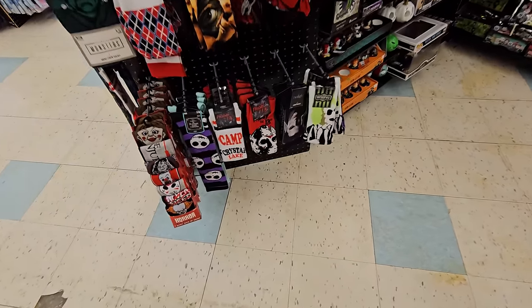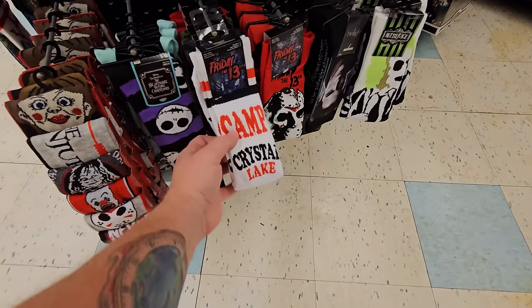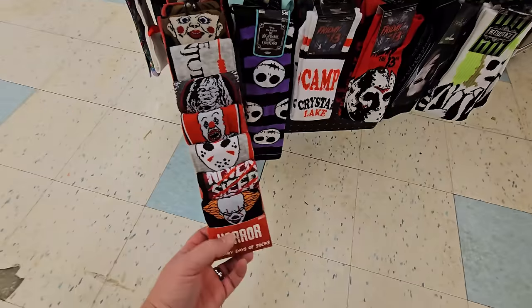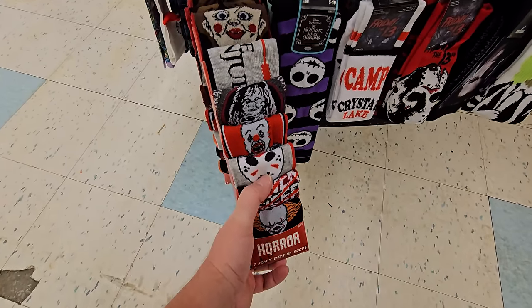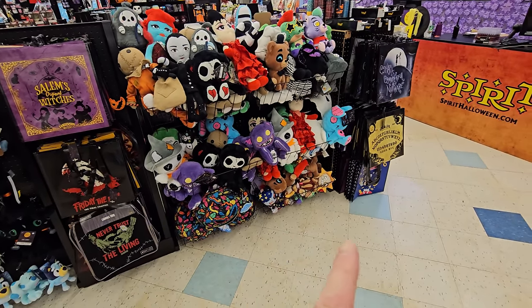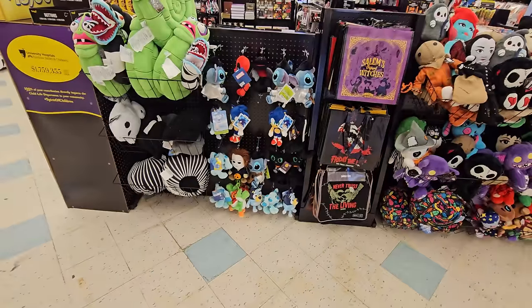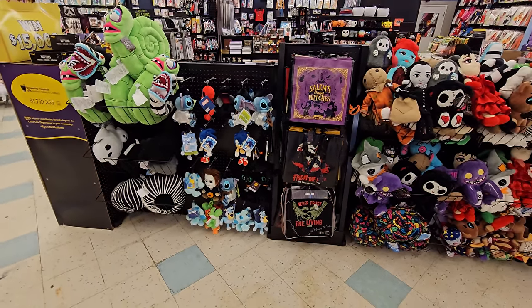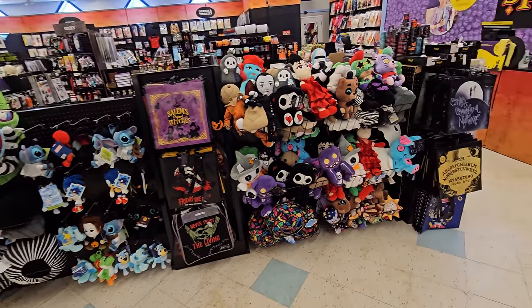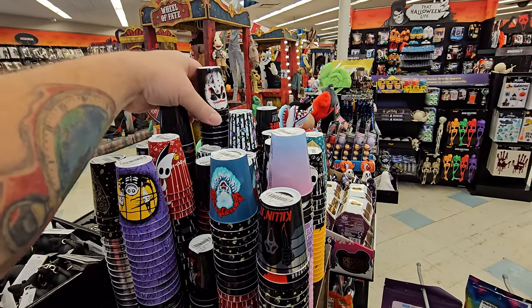All right, we got a couple of things down here in the sock section. We have these with the mask on. We have more of the Camp Crystal Lakes. We have a whole horror pack that has a Friday the 13th in it. Do we have a Jason plushie anywhere hiding in here? I do see a Michael Myers down here, and I'm pretty sure I bought a Jason plushie from here before, but I do not see one today. Ooh, all right, I do see we have some Jason shot glasses here.